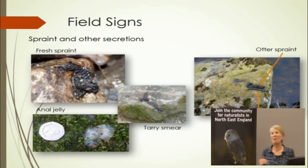Can't say I've ever got that, but anyway, it is a very distinctive smell. It's not unpleasant. Nothing else smells like otter spraint. And once you get the smell of it to recognise it, then you can quite often just be walking along the river and you can smell it and you think, oh God, there's definitely an otter around here.